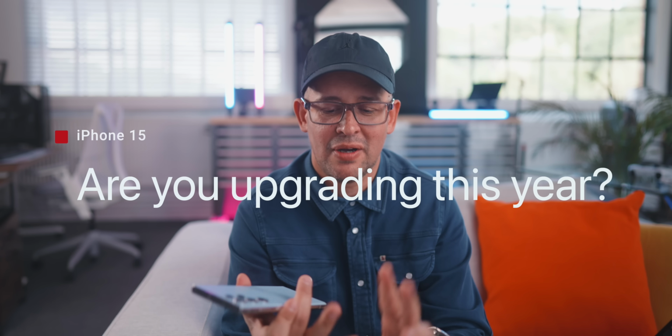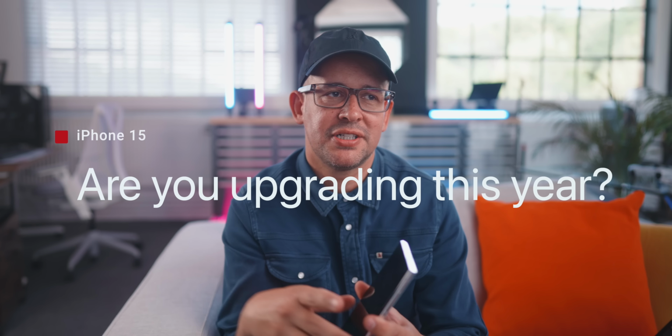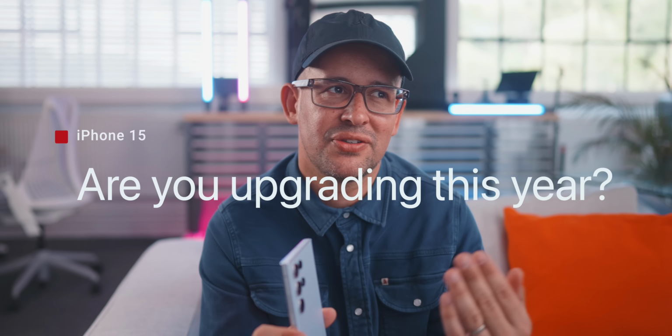I know the 12, 13, 14 have been kind of only minor improvements from the previous version. And that's natural, right? But I think if you're on a 12 or 11 or even older than that, the iPhone 15 could be the one that you've been waiting for. Let me know if that's you and if you are going to get the 15.